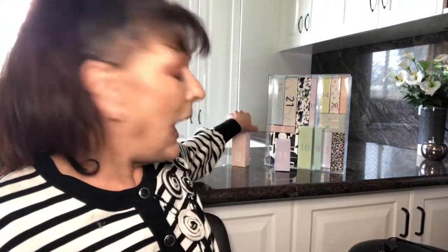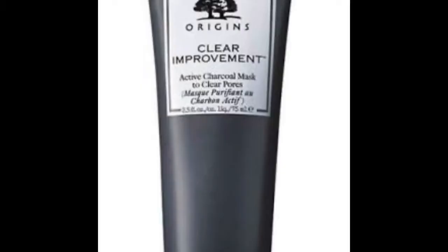Number 8. And we have Origins. Origins is a fabulous brand. Clear Improvement Active Charcoal Mask. And it's in 75 mils, which I'm pretty sure is a full-size product.